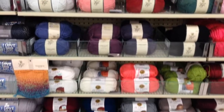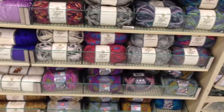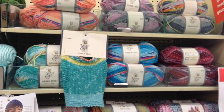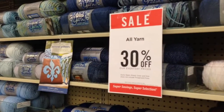They do have a little bit of Lion Brand, the ZZ Twist and the Flicka down at the bottom. And then at this end, a little bit of Red Heart Colorscape down at the bottom. That is pretty much it as far as other types of yarns. So here's the Yarn Bee Urban Chic, which I like. I have this color. I made a hat last year, and that color turned out very cute. So let's go over here. Ooh, all their yarn. Check it out. Oh boy, 30% off every skein, every color.